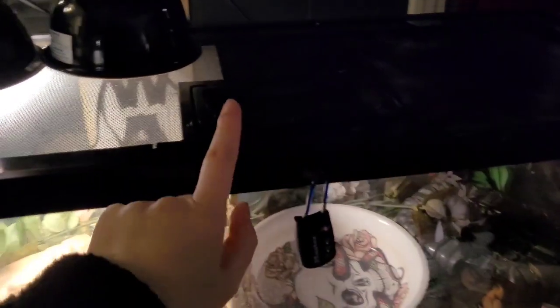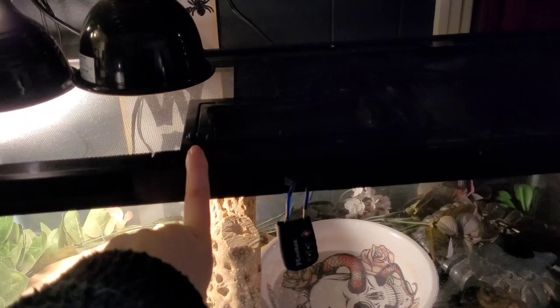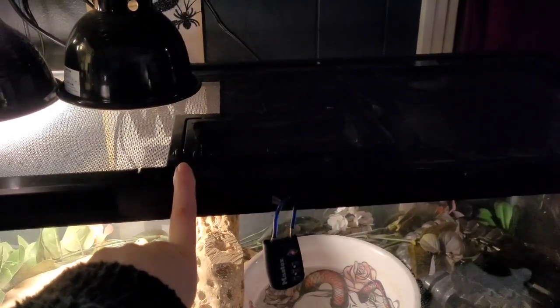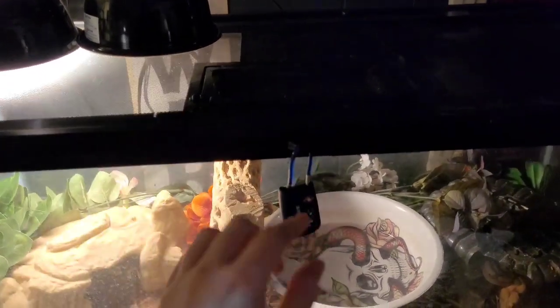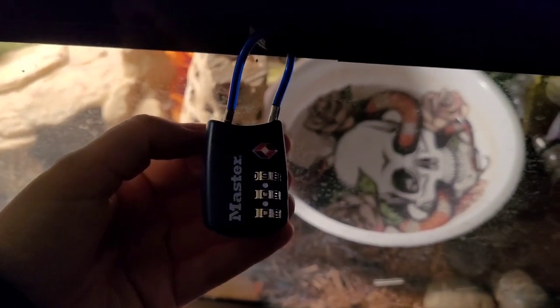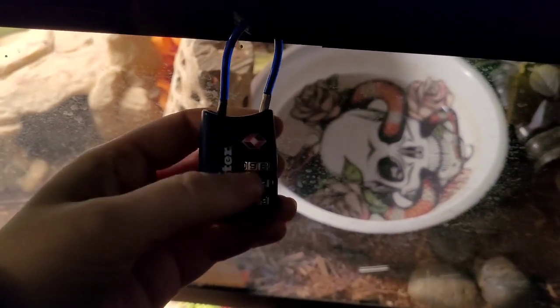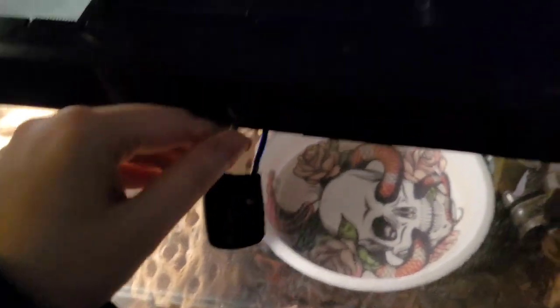Now, this is another tank. If you've ever seen the snake kit from Petco, it probably has a corn snake on the box. This is the tank that comes with it. It is also a sliding lid that slides out, okay? But it comes with an actual place where you can do a combination lock. I ordered this combination luggage lock from Amazon. And you can put a combination in here, and you have to do the combination to unlock it. So unless this is unlocked, you cannot get in here.